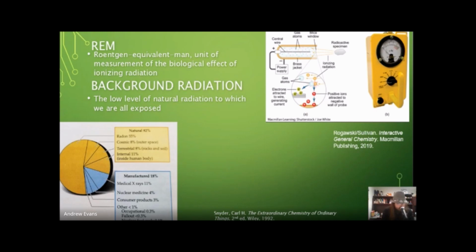And so even if we want to avoid all radiation, even if you say no nuclear reactors in my backyard, we're always being hit with radiation. In fact, we have constant background radiation, which is the low level of natural radiation to which we're all exposed. Even if we want to avoid, say, no x-rays for me, I don't want any radioisotopes put in my body for medical science, you're still only cutting out 18%. You're going to have radon in the atmosphere. You're going to have cosmic rays, glowing rocks, soil, even potassium. You eat a banana, you have a small amount of radioactivity in your body, because K40, the radioactive potassium, is 0.01% of all potassium, so it's impossible to avoid.